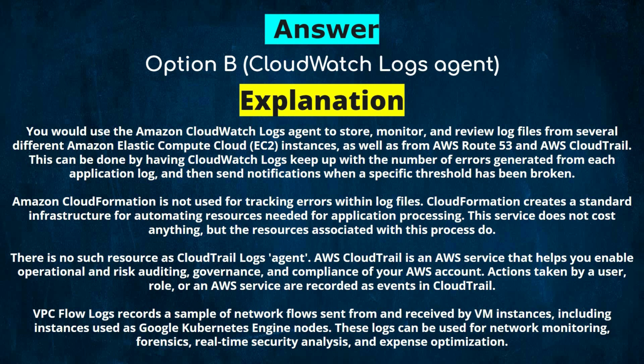Amazon CloudFormation is not used for tracking errors within log files. CloudFormation creates a standard infrastructure for automating resources needed for application processing. This service does not cost anything, but the resources associated with this process do. There is no such resource as CloudTrail Logs Agent.